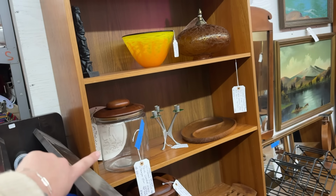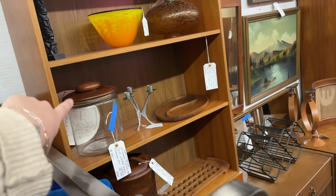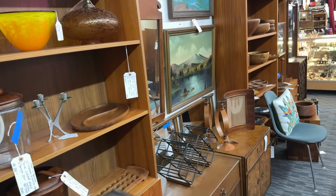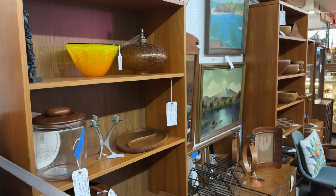Jesse was just spotting they've got our canister we just got recently thrifting, and then also the same wine racks. We're complimenting how good of taste this vendor has. Apparently we have good taste too.